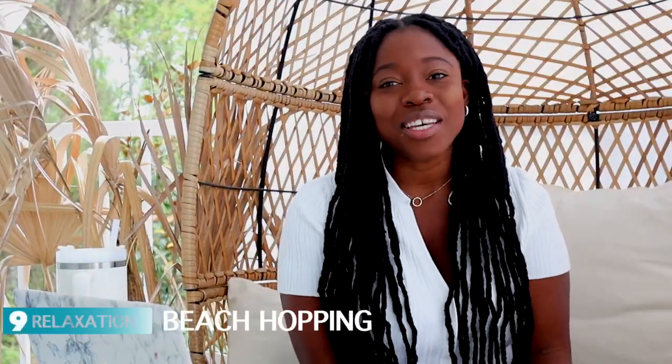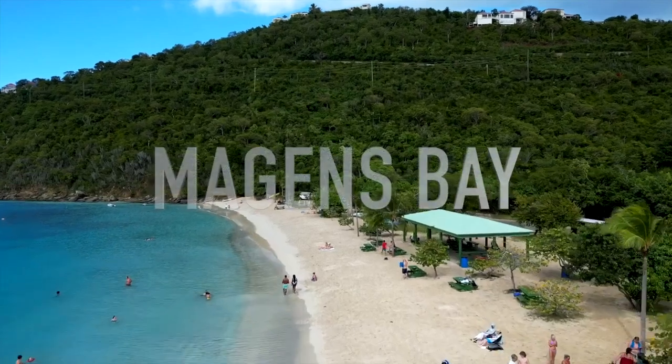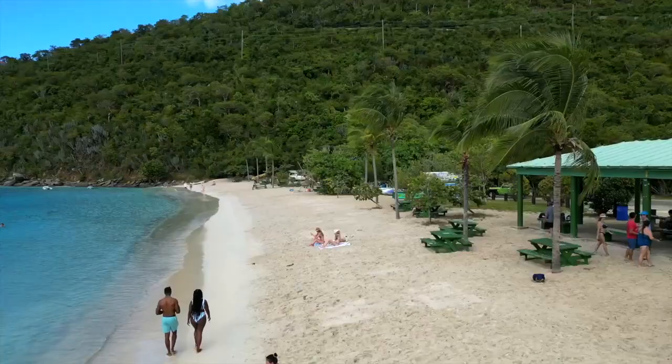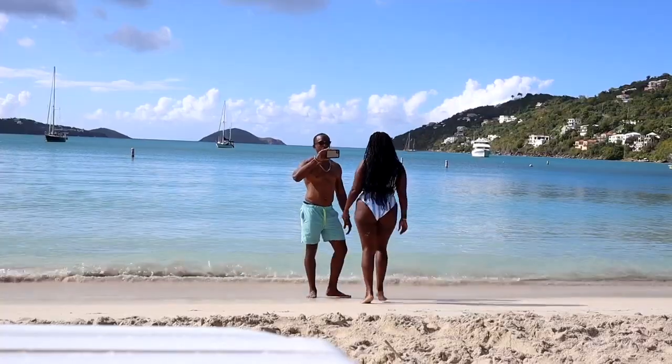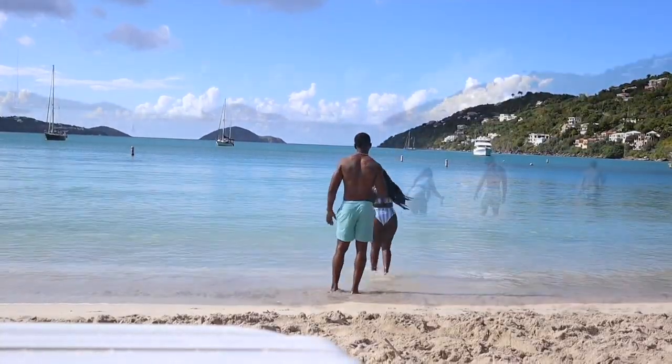Number 9 on our list is beach hopping. You cannot go to St. Thomas without enjoying all of the amazing beaches that the island provides. So let's start at the top beaches. So Magens Bay, beautiful shoreline, just amazing warm water. Now, if you go in the winter months, it may not be as warm, so be warned.